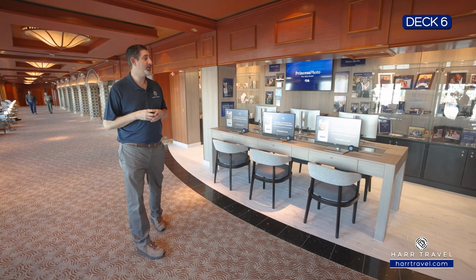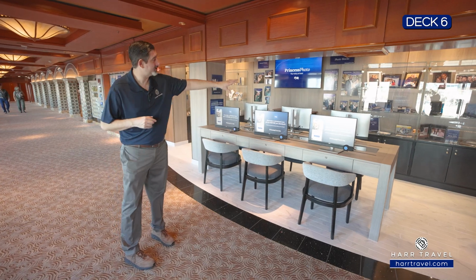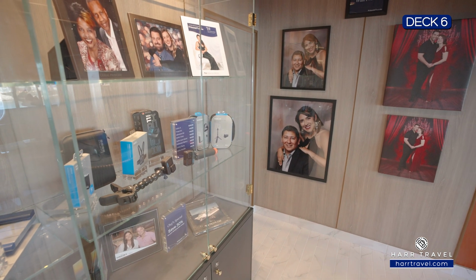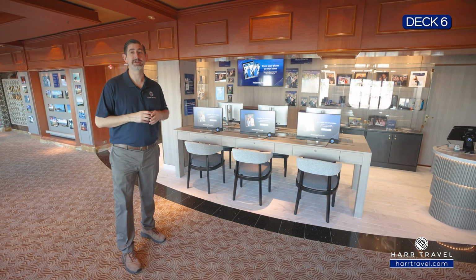You'll find a full photo gallery here on board. Now, they've got retail options. You can get binoculars, GoPros, different cameras. Maybe you forgot your SD card or filled it up all the way. They've got you covered here at duty-free prices.